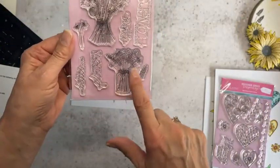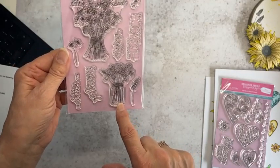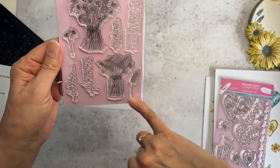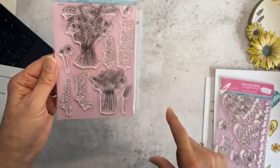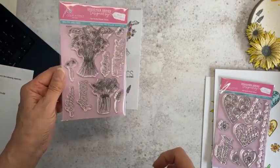And then we've also got a lovely jar of flowers as well. This looks beautiful to put glossy accents in it as well, so it looks like it's got water in it. And we've also given you a couple of the flowers as individuals, which are always great just for those extra little fill-ins and backgrounds.